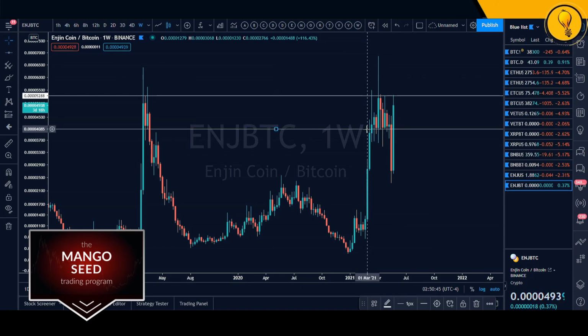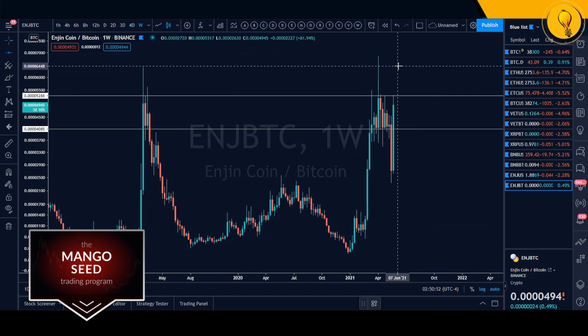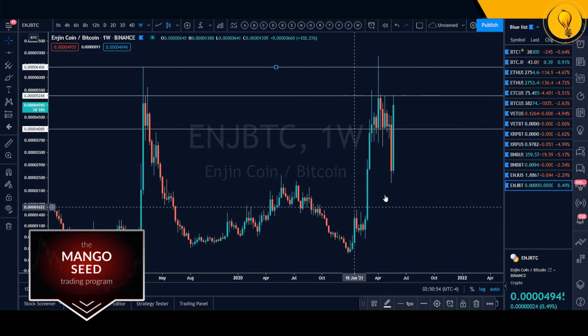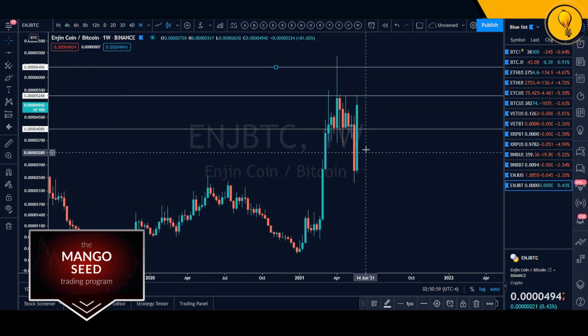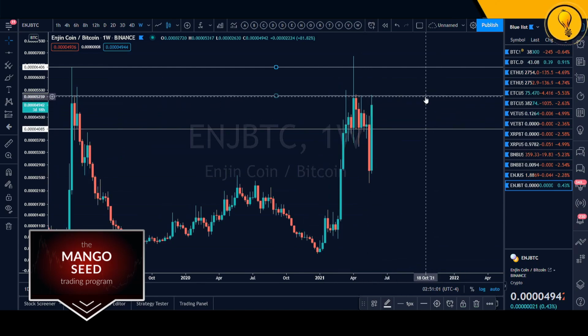We got one region of support right around here, which comes in at 4,085 sats. And I'm also going to go ahead and draw out another region of contention that comes in right here. Okay, so now the current prevailing zone of price action that we're in is resistance at 5,288 sats, going all the way down to 4,061 sats.